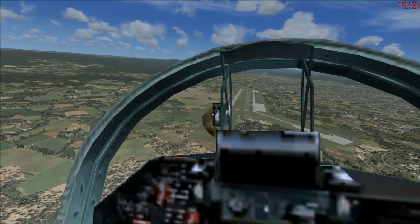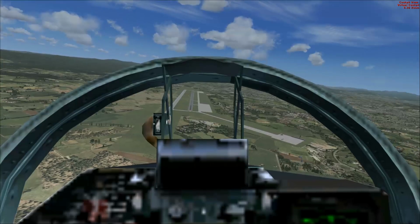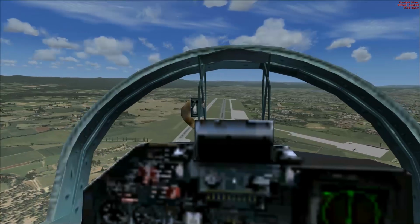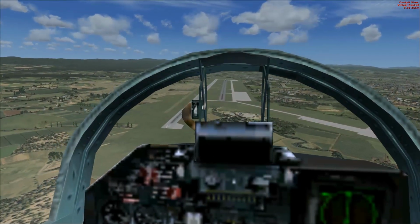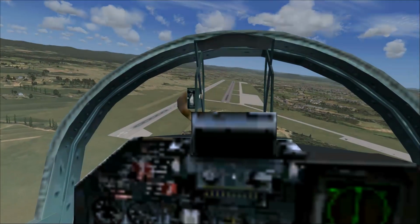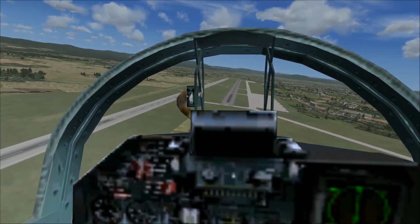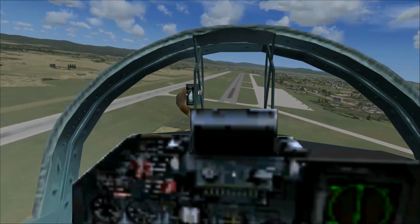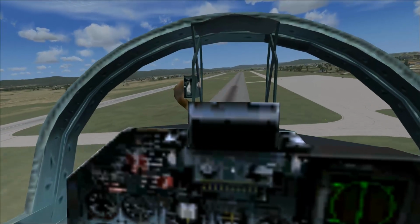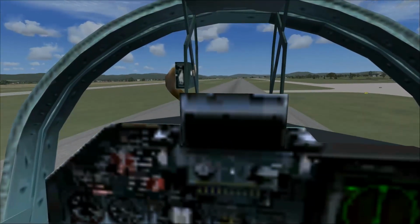Let's see. Long runway or short runway? It doesn't really matter, does it? No. Get rid of that brake. Go. I think there's an X on there, but I'll be quiet. There is an X on there. That's not supposed to be a runway, but we're going to use it as a runway because we don't care. Because we're awesome like that, and we're flying a military aircraft anyway. We can do strange things.